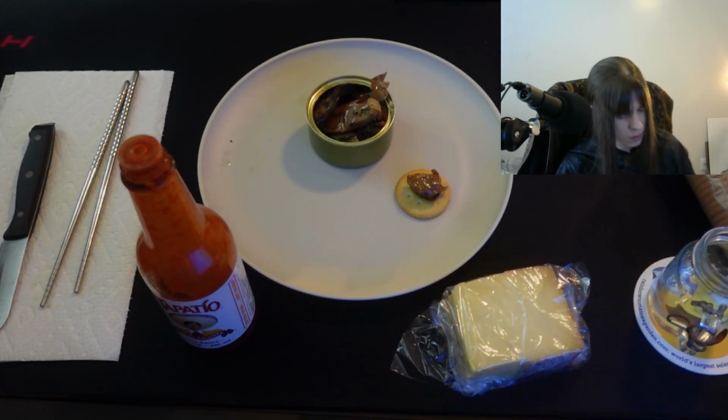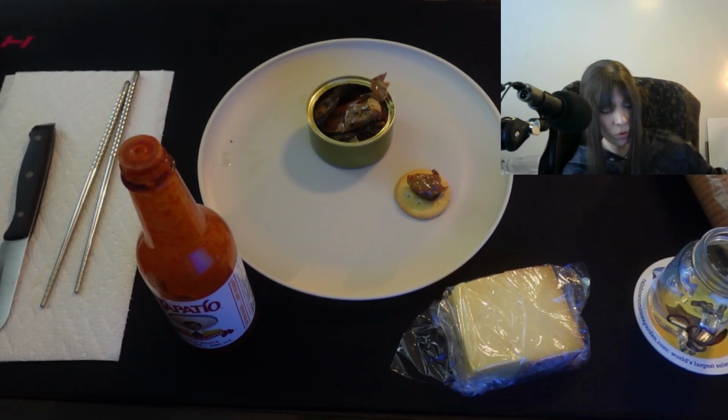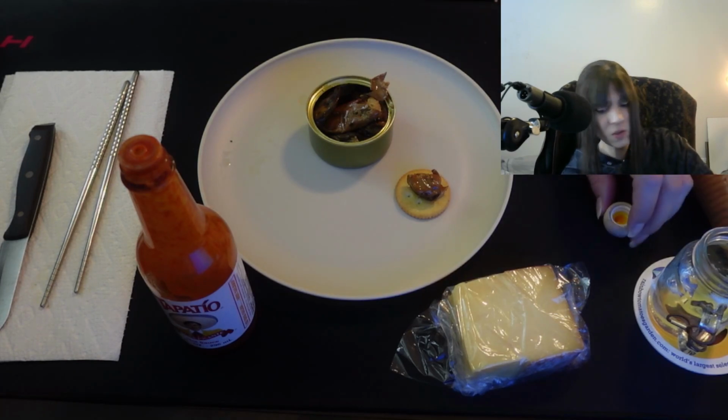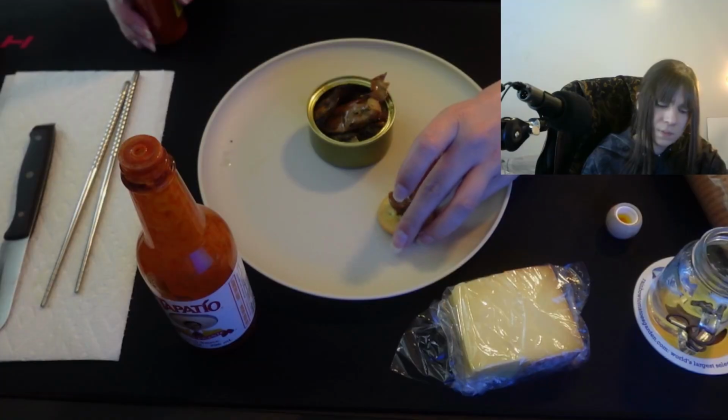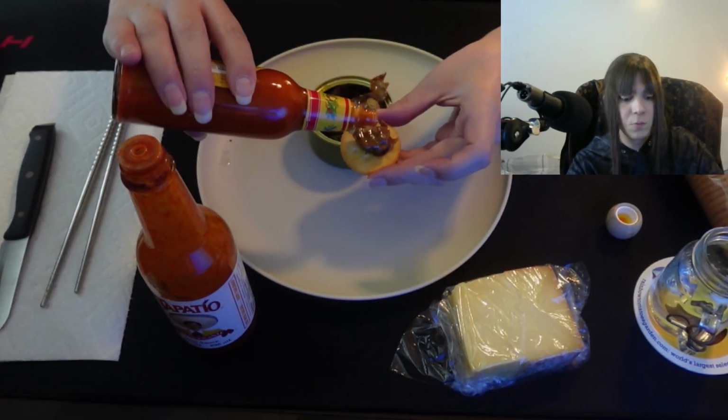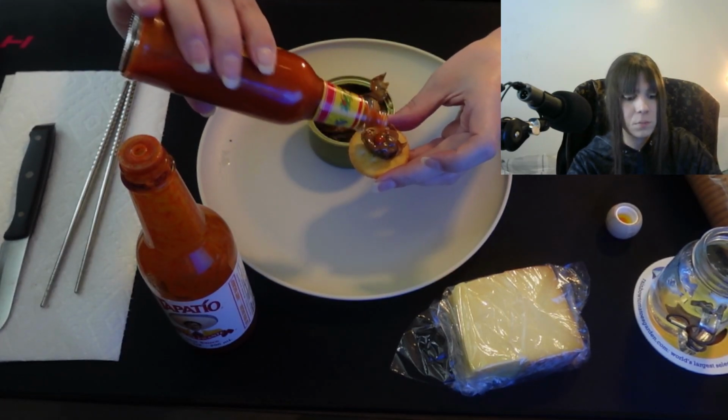Let's try the next one with some Cholula. Does Cholula work with seafood? Oysters, clams, mussels, cockles. Oysters, clams, and cockles! I don't know. We'll find out. At least we'll find out what I think about it.